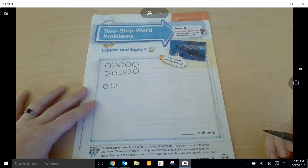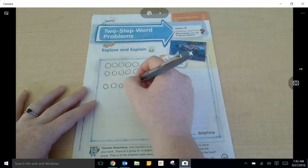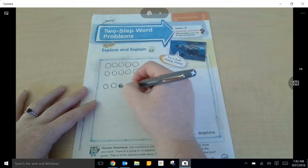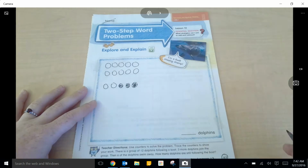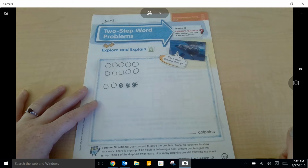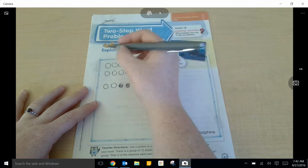3 more dolphins join the group. 1, 2, 3. I'm going to shade those ones in because I know those ones joined. They weren't there when we started. Then 6 of the dolphins swim away. So I'm going to just cross off 6.